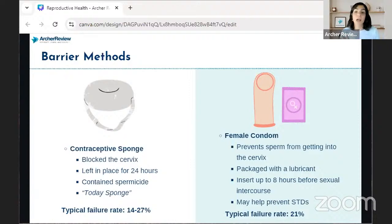What it does is block the cervix, similar to a diaphragm or cervical cap, and it can be left in for up to 24 hours, and it contains spermicide. The typical failure rate is about 14 to 27%. So you can see that the failure rate is starting to go a little bit higher as we're moving away from the male condom, right?